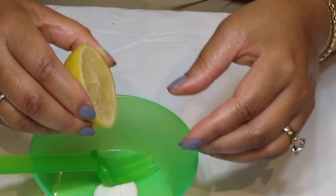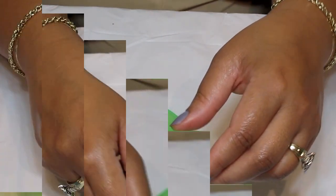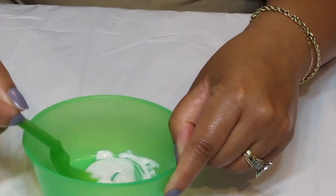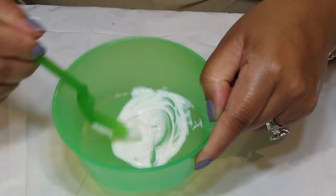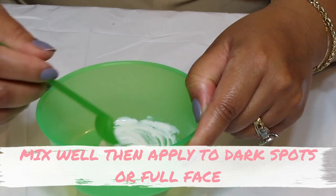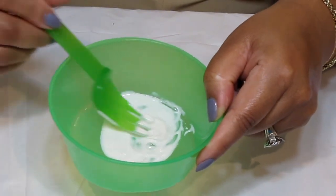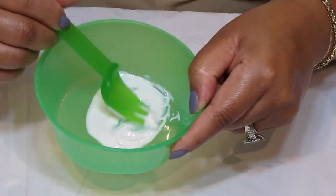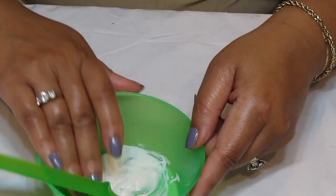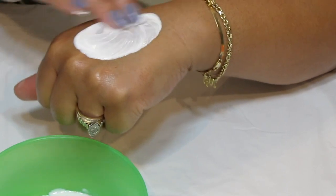And we'll just take 3 to 4 drops of lemon juice, just like so. And we'll just mix it all in. And you just apply this to your full face or either to those dark spots. So just keep in mind, you don't want uneven skin tone, so it's great to just apply it over the entire face. And just apply it with your hands, like so.